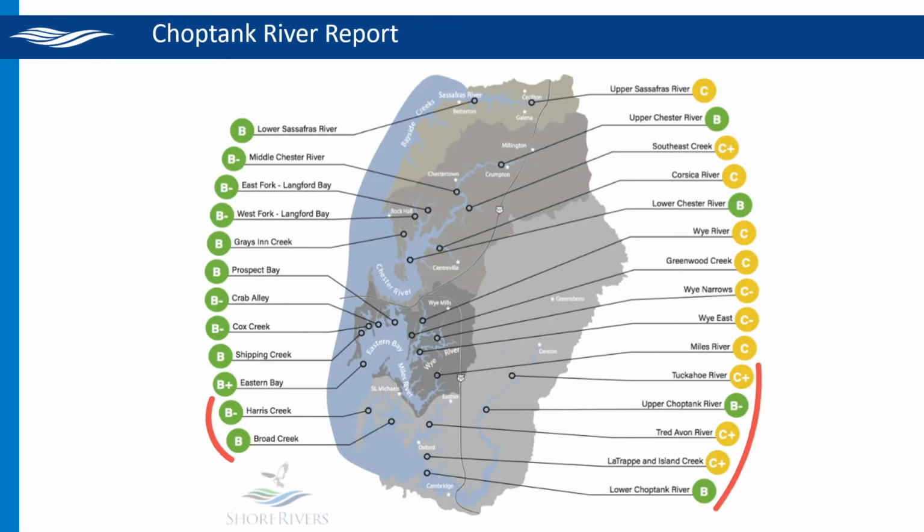Taking a look at the major subwatersheds in the Choptank, you'll see that the overall water quality score for the subwatersheds ranged between a C+ and a B. Algae was an issue in 2019, as well as water clarity. In terms of chlorophyll A, the Tredaven River, Latrap, and Island Creek all scored below 50%. In terms of water clarity, Harris Creek scored an overall 31%, Latrap and Island Creek scored 33%, Broad Creek scored 36%, and the Tredaven River scored 45%, all contributing to the D+ that the water clarity score was given for the lower Choptank River.